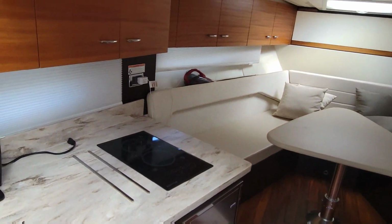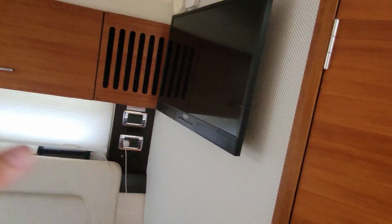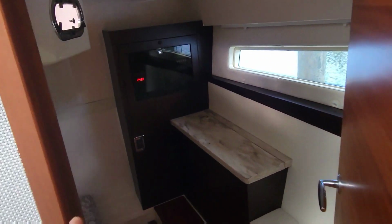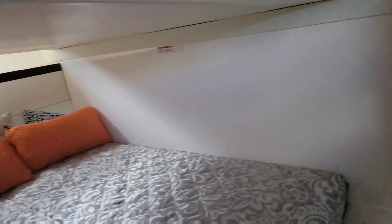The cabin, everything else in this boat is laid out really cool. A lot of room in it. Look how big this is. You got all the amenities you need. Air conditioning. It's almost like a full kitchen here. And then instead of having like a bedroom that's low, you actually have pretty big second bedroom space here.